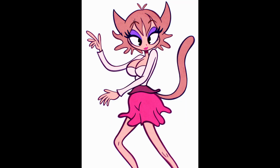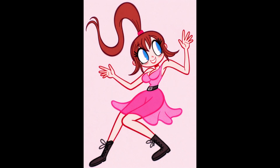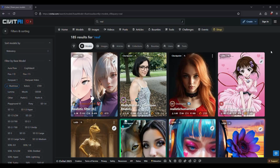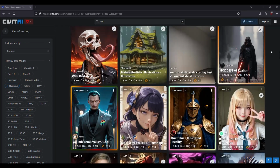Finally, while this showcase and my videos in general mostly focus on drawing 2D cartoon and anime girls with large breasts, the same basic tips also apply to more general image editing work and even graphic design and anything really. I would recommend Flux or SDXL realism-oriented checkpoints for that type of work. But there are also a couple of realism-oriented Illustrious checkpoints.